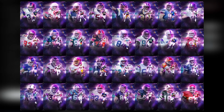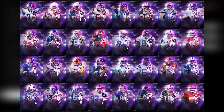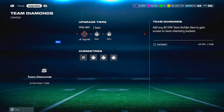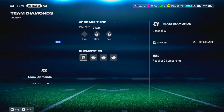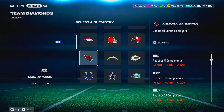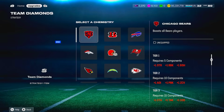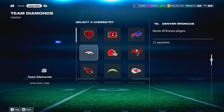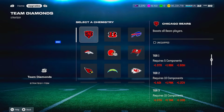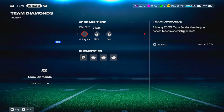This is actually in Madden right now. I'll quickly cut to it. But yeah, it's actually in Madden right now. Right here, you can see it. You can't see the image, nor could you see the boost, but it requires one component, and we don't know. It says boost of all, that's it. But it's going to require 82, 85, and 87 team builders, and they automatically are going to give a ×3 chem or whatever. So that's a strategy item we're getting tomorrow, and that's what that is.